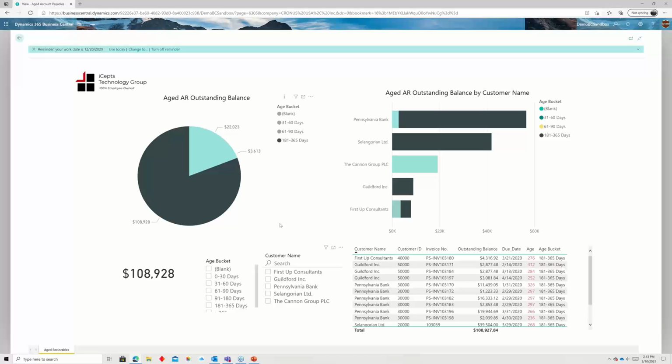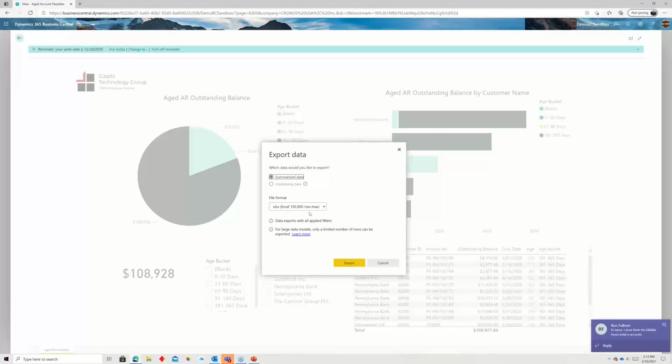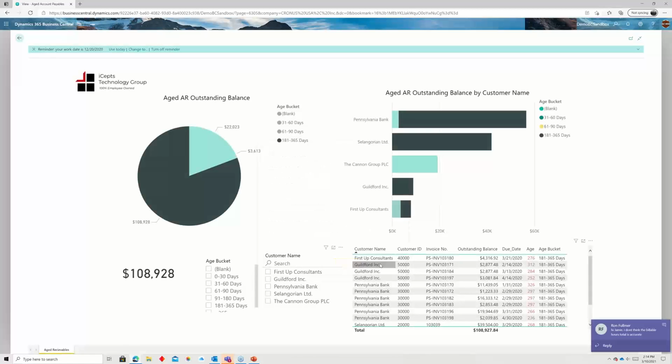Another question here, Jamie, is can I export and save these dashboards somehow? You can. Each of these dashboards, if you look, you can click on these little three dots, and we'll do it over here on this table. It makes a little bit more sense. You click export data, and it will allow you to take that data and export it out to an Excel spreadsheet where you can further analyze it.